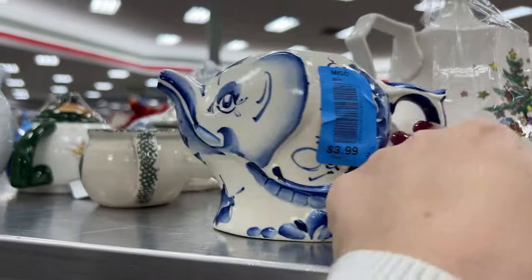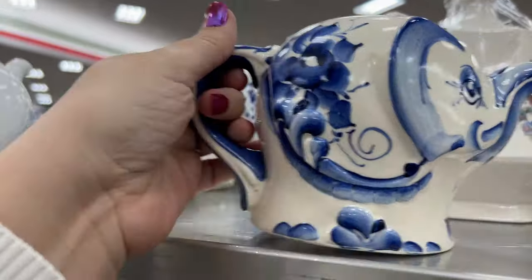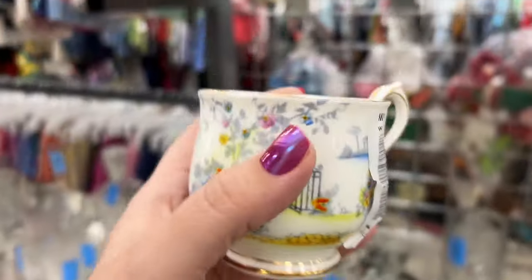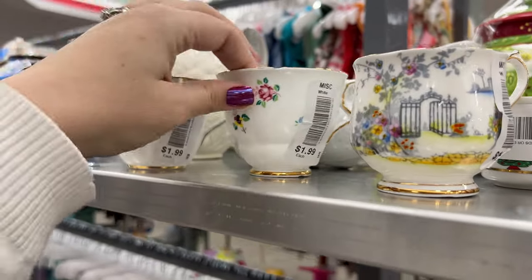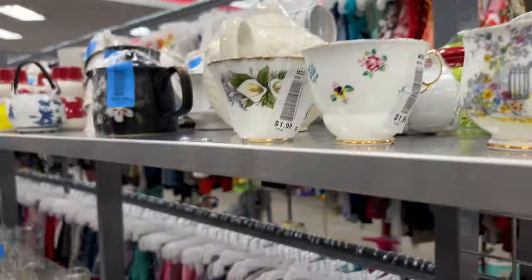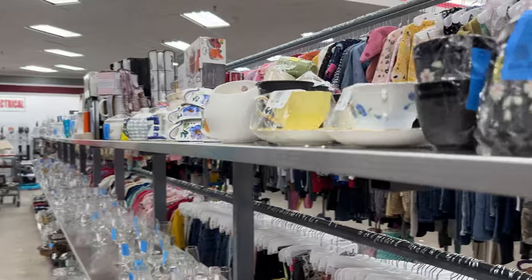Cutest teapot alert. Look, the elephant. It's in like Russian or something. Look how sweet that one is. It's missing the lid though. Darn it. Okay, I'm going to leave this because with the saucer, it only sells for about $12. But these are so pretty all together. You can have an Alice in Wonderland themed party with the teacups when they're all mismatched. I used to buy mismatched things and put them together to make a beautiful set and would sell them like that.